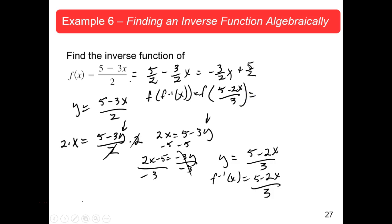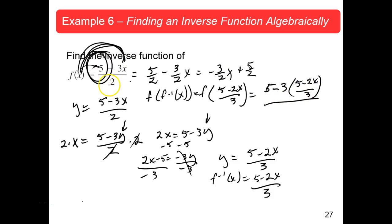Now the f function starts with what? They've done this all day. 5, okay? 5, minus 3 times what? Whatever is in your parentheses. What you have in your parentheses here is 5 minus 2x over 3. And then you take that and divide it by 2. That's what the f function does. It does 5 minus 3 times what's inside here, divided by 2, all over. So let's see if we can do that. What's a good first step?